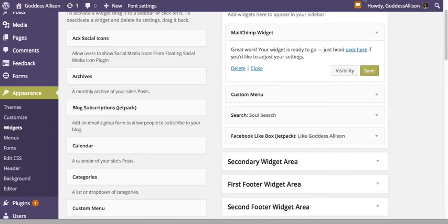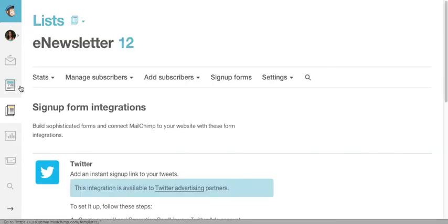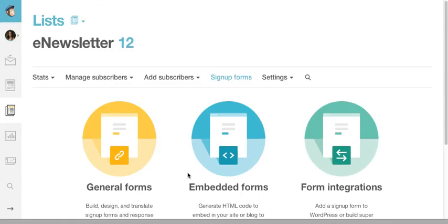Going to do templates. So I showed you how to integrate your forms with your website. Here it is again, sign up forms, right there. This magical land that you can get to if you go to your lists and then you click inside. So there you are, sign up forms. Now we want templates.